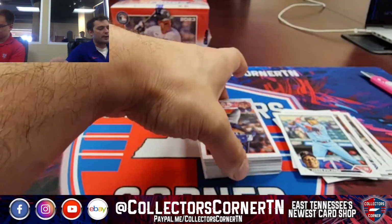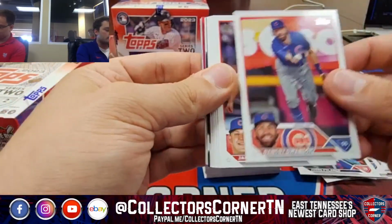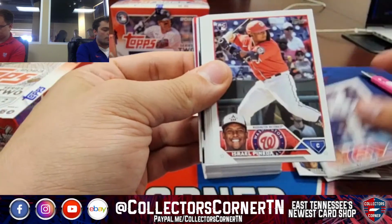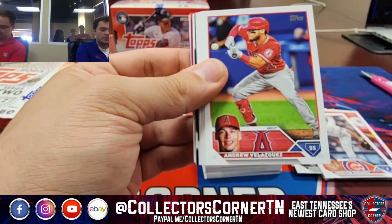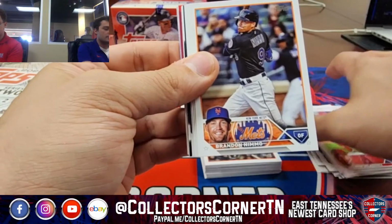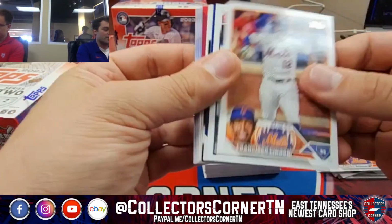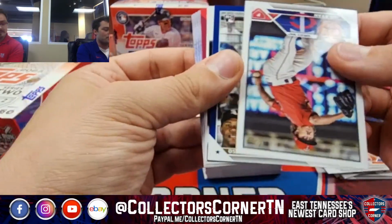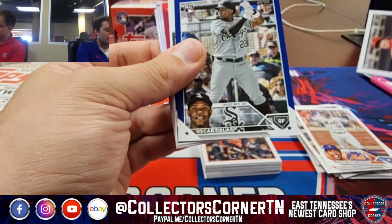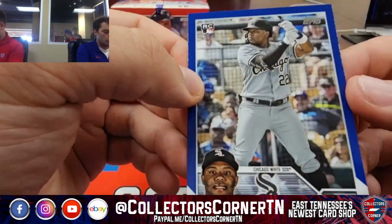Oswaldo Cabrera. Bubba Thompson. Bubba just originates from the southern states here. It was another way of saying brother by calling somebody Bubba. There we go. Sounds accurate to me. Yep. Oscar Colas, blue.